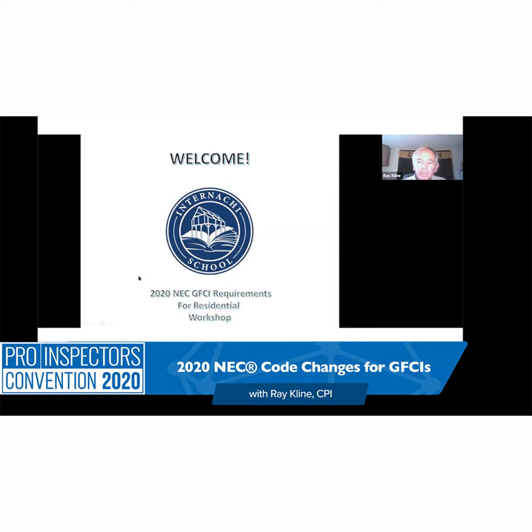The same rules apply to receptacles that have been used for years with 125 volt receptacles. However, if the range receptacle is within 6 feet, like it says, then it will require GFCI.